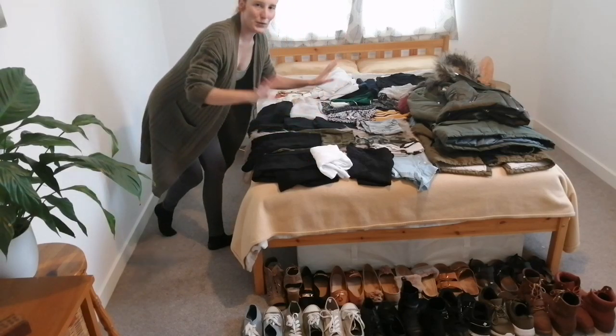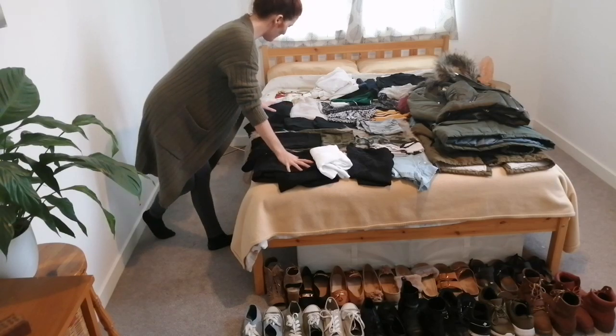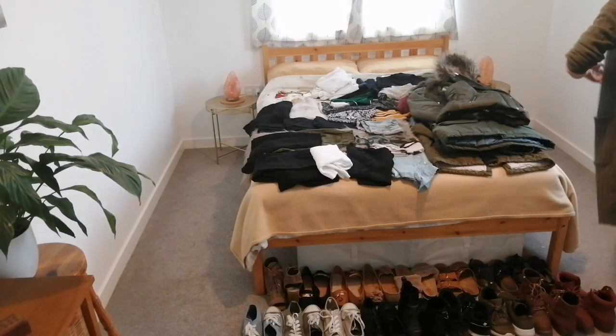I did try to fit it all in the screen of the camera, if that makes sense. I'm hoping that you can see everything. Dresses, jumpers, some old work stuff over here. I'll quickly pop over here and show you my coats.